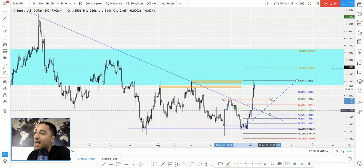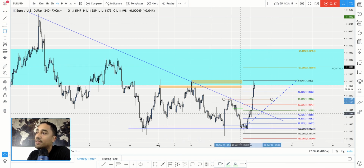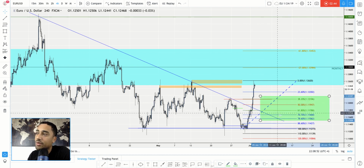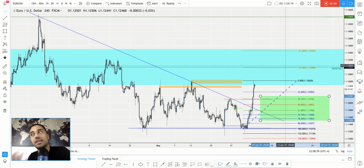Now we have, let's just say that we'll have a retest, let's just say here, right? 78.6. So here's the thing. Price can come anywhere in this region right here, right? Anywhere in this region right here, and I'll be looking for the continuation of buys, being the fact that it broke structure. Now here's the thing. This is very, very important.